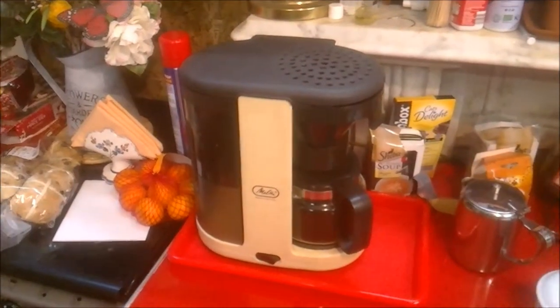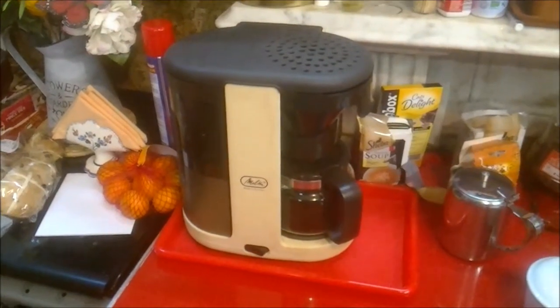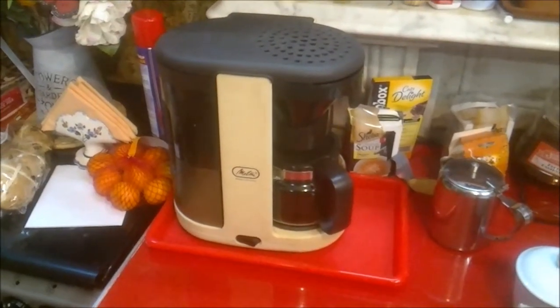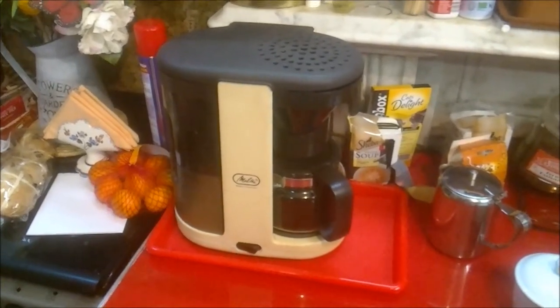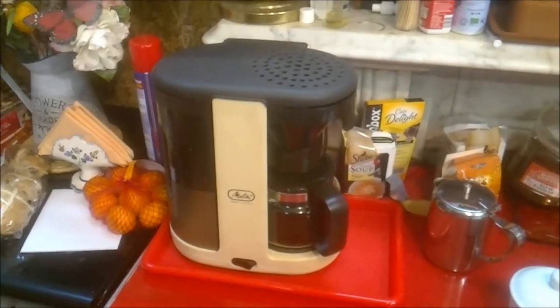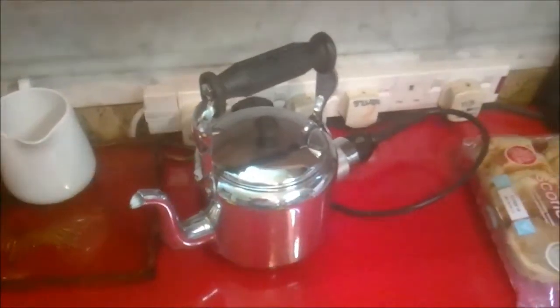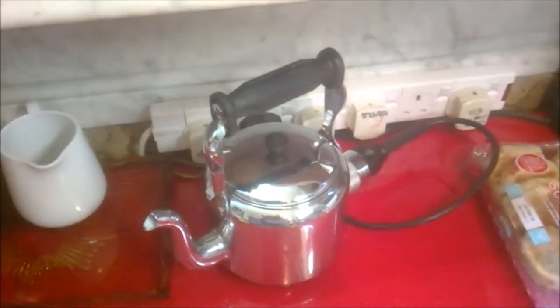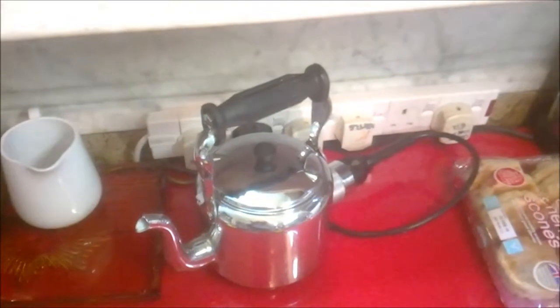Now, this time it's a bit different. It's more kitchenalia than old audio equipment. And you see before you what was my mother's Melita 1970s coffee machine. But nothing compared to this item. This kettle was made in July 1940 and is still giving good service. They don't make them like they used to, do they?